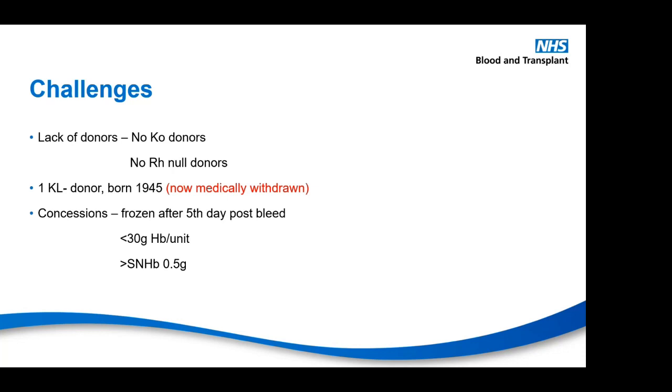Another challenge for us is having to freeze within 5 days of the units being bled. It becomes a medical concession, but we do freeze these units still because some of them are extremely rare and need to be frozen down for patients that are really in dire need of them in the future. So they can be frozen under concession and then released under concession, but for those patients, sometimes there's no other choice, so that is by far the best option. But for that to happen, the HB does need to be greater than 30 grams per unit.